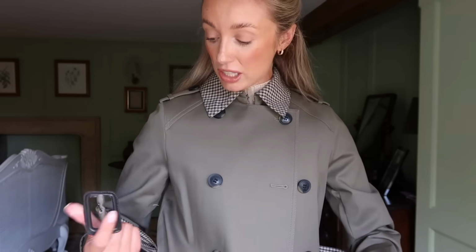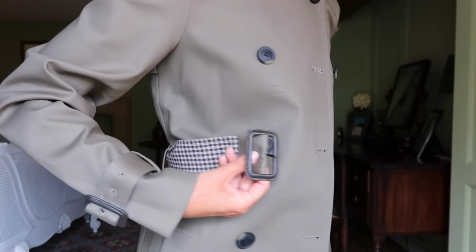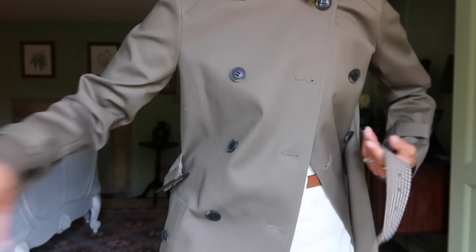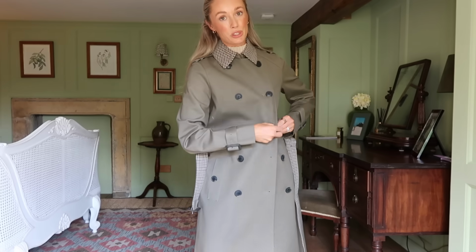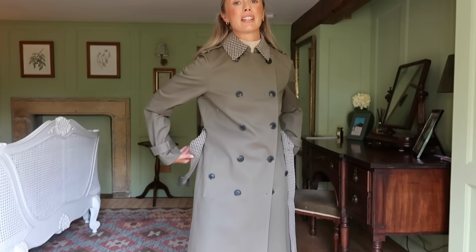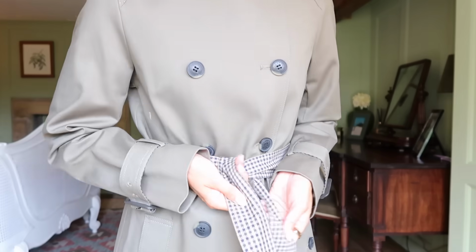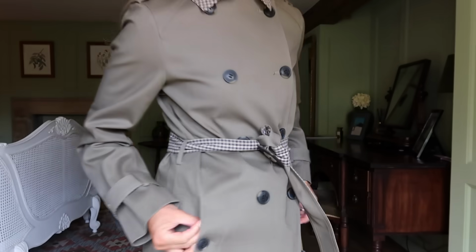One thing that you may have spotted is this fantastic contrast on the belt, and what I'm actually doing is flipping the belt around. You can have it so that it's green on show, or I personally love it with the houndstooth on show. Depending on your style and your wardrobe, this is most likely to be a neutral colour for you, and definitely for me living in the countryside, this really natural green shade is so versatile. So I like to cinch it in and do a little knot situation.